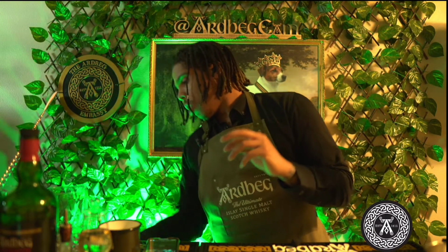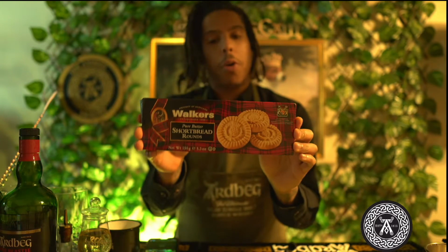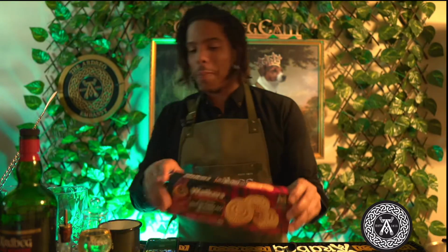I'm super excited to be able to share our food pairing today. Our food pairing is going to be really, really cool. A very classic Walker's shortbread cookie. If you're familiar with Walker's shortbread cookies, you'll know that there's a lot of butter that goes into these bad boys. So I'm very excited to get to food pair with those today. The other item that we're going to be tasting today is actually the whiskey itself.